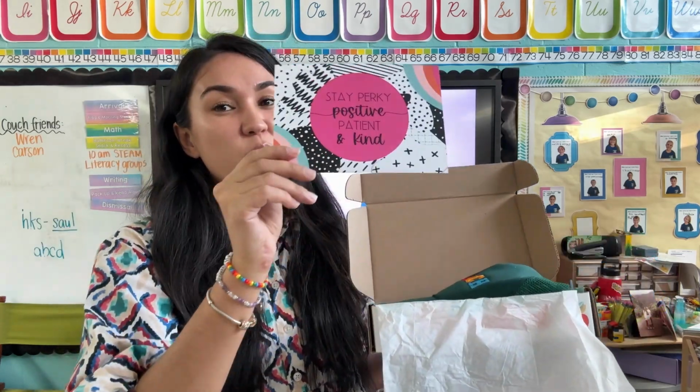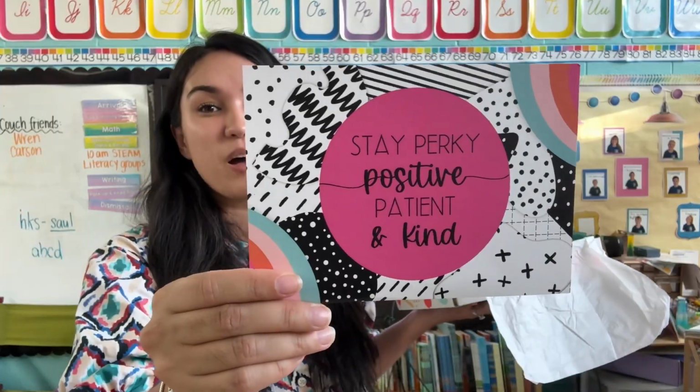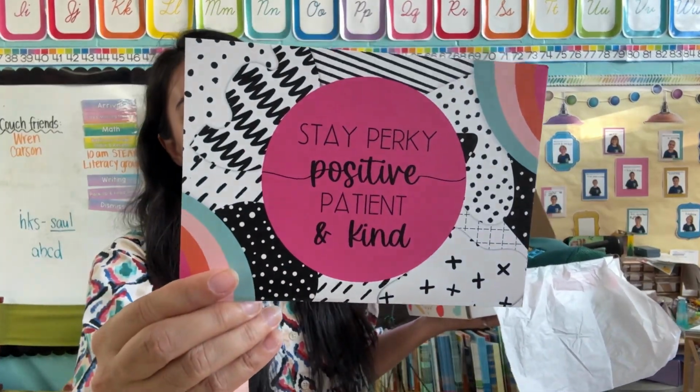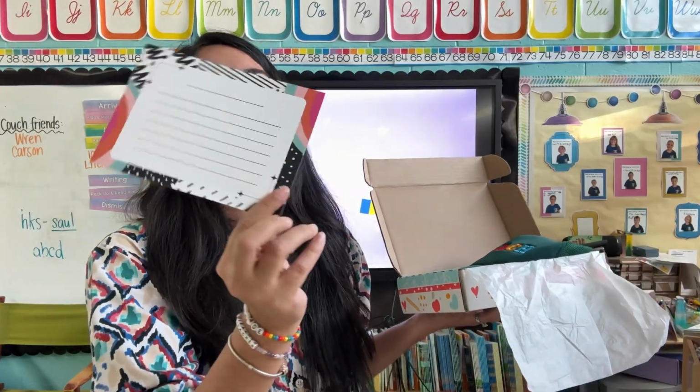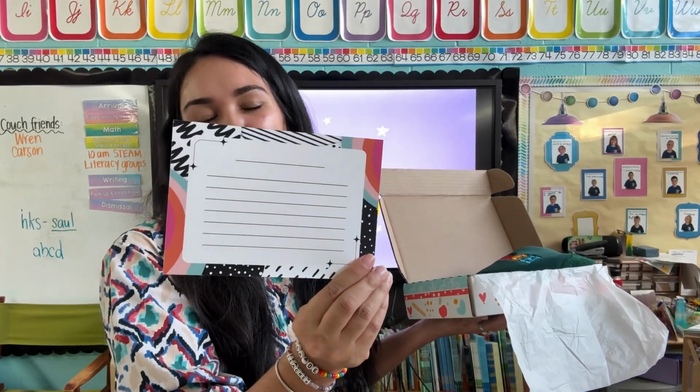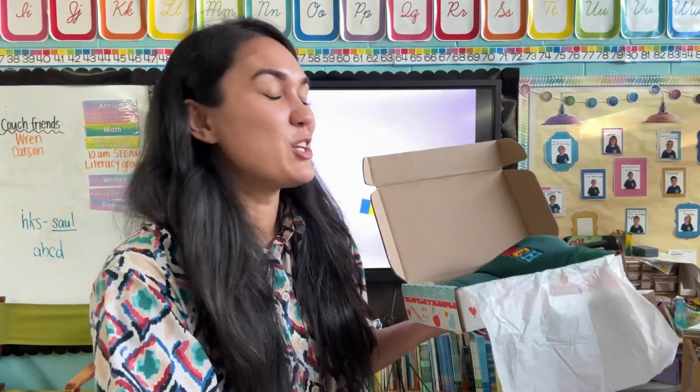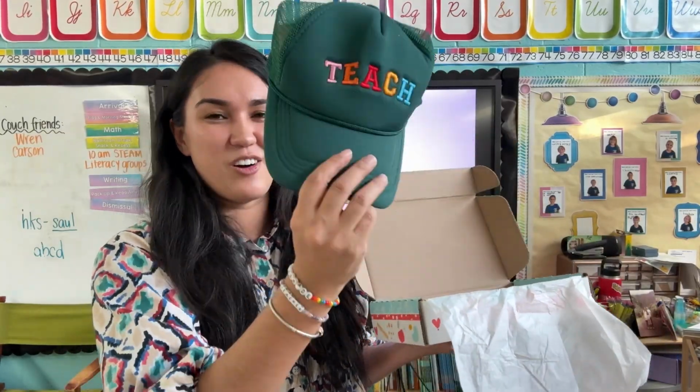You are going to be greeted with your art print of the month. This one says stay perky, positive, patient, and kind. Keep it for your collection or write a special note to someone and start your 2025 with such a fun kindness note.